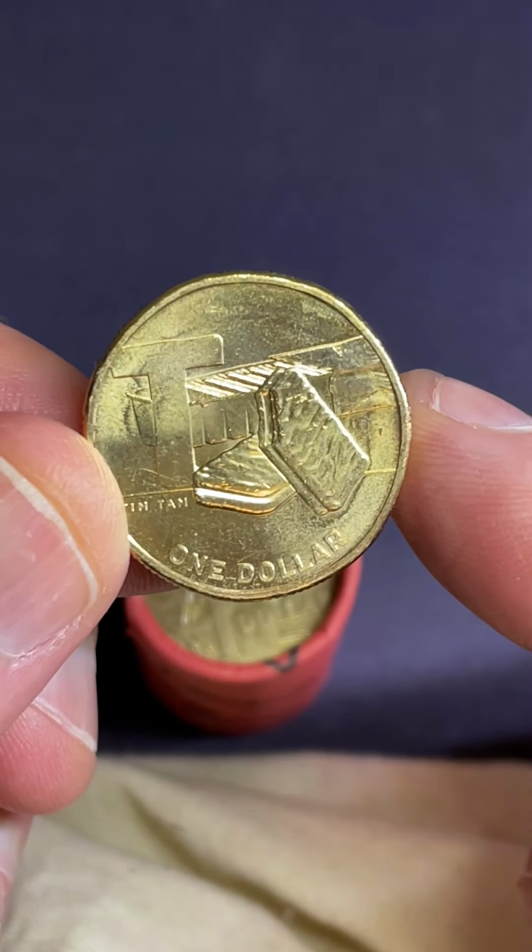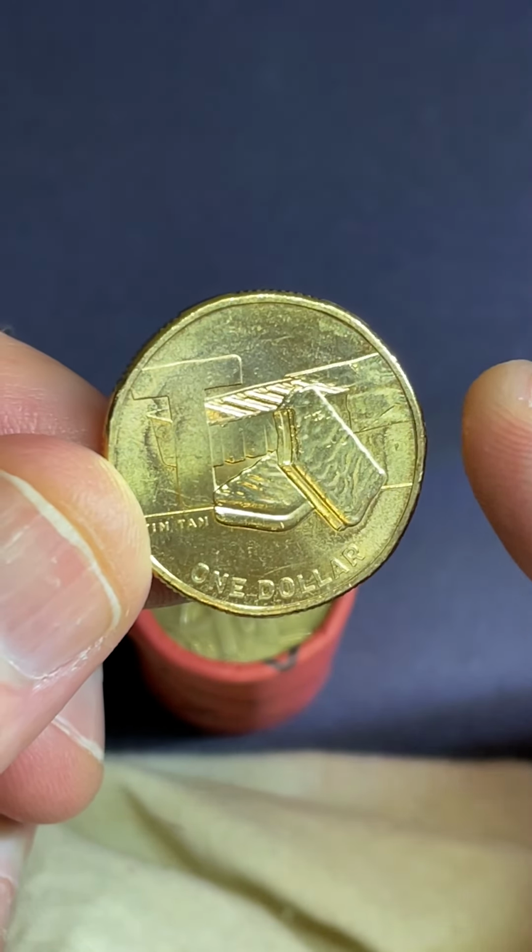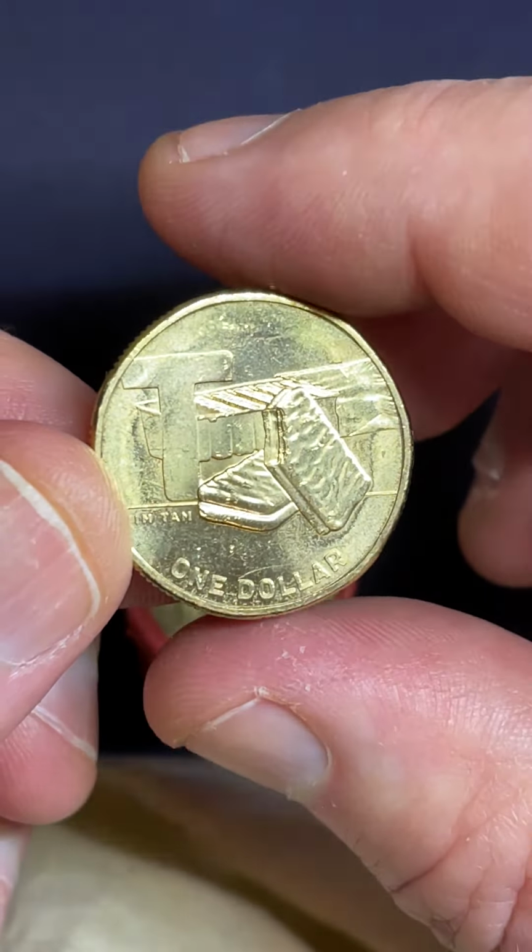Oh, yes, the Tim Tam chocolate biscuit $1 coin. So, Australian $1 coin, and for those around the world, a Tim Tam is a nice chocolate biscuit. Check it out. It's a good one. So, this is a 2021 $1 coin in Australia, and it's part of the Great Aussie Coin Hunt. So, T for Tim Tam.